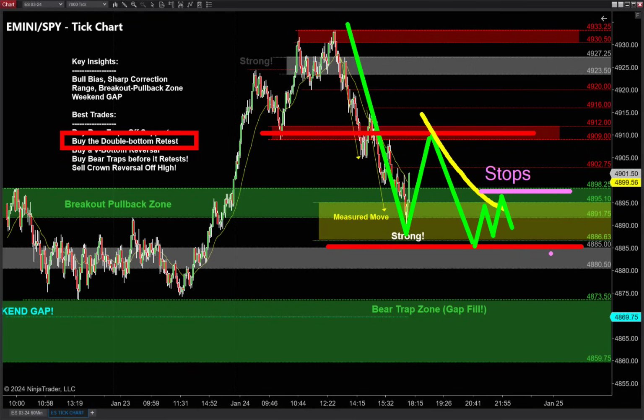This is what I call a 2-try failure pattern in our free video classes, right? Doesn't need to be a bear trap. It would be great if it was a bear trap. I would not complain about that, but it needs to be at least 2 tries. That way we know we've got some juice on this thing to run this sucker back up to retest the high.